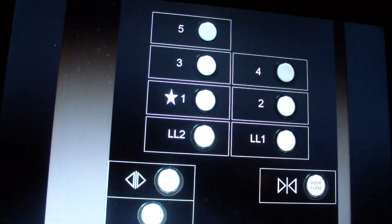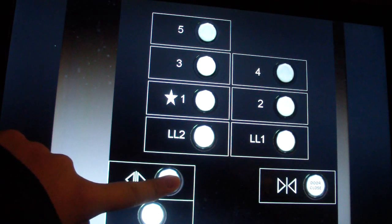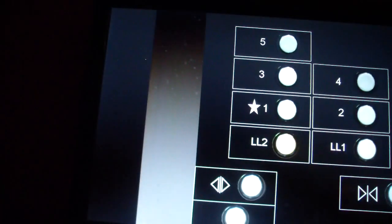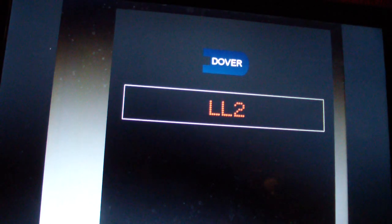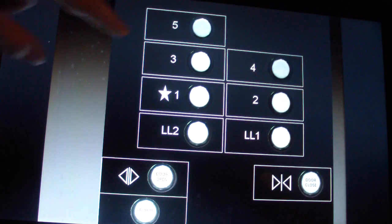Basic parking stuff. Wow! Look at this unique panel. Go to LL2. This is an interesting elevator. You're at LL2? That's an interesting floor passing chime. Go to 5.